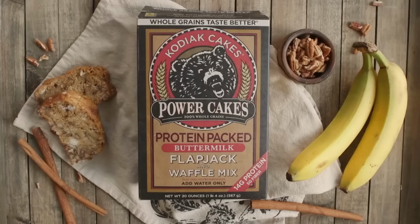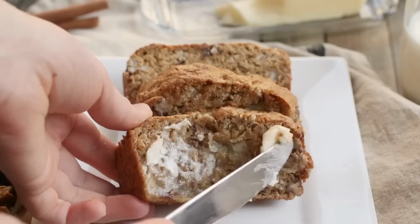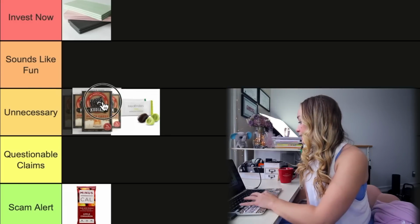Kodiak Cakes. They have a multitude of different products, anywhere from oatmeal to pancakes. And their products are made with whole grains. They're protein packed, no preservatives, and artificial additives. We're gonna put Kodiak Cakes in Sounds Like Fun.